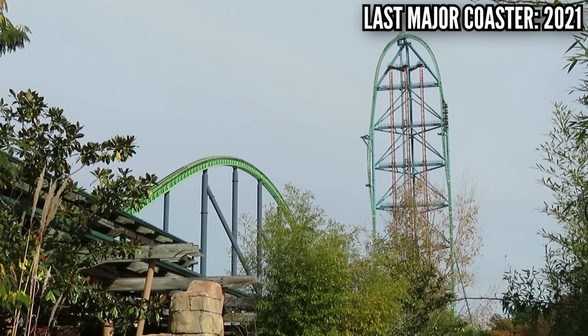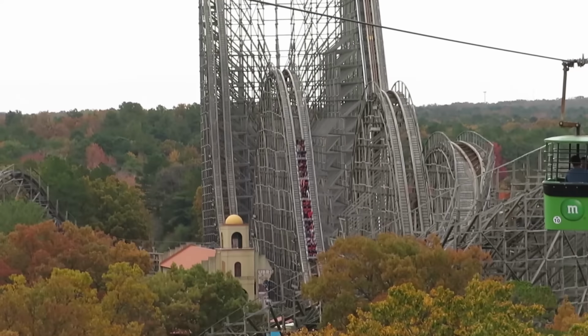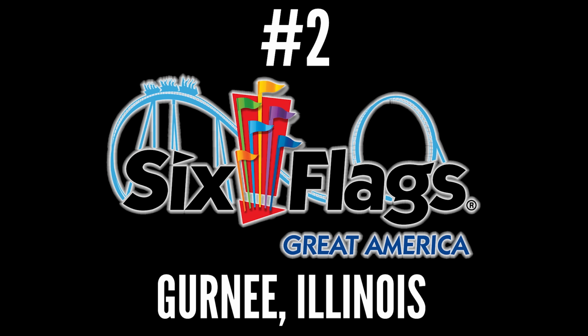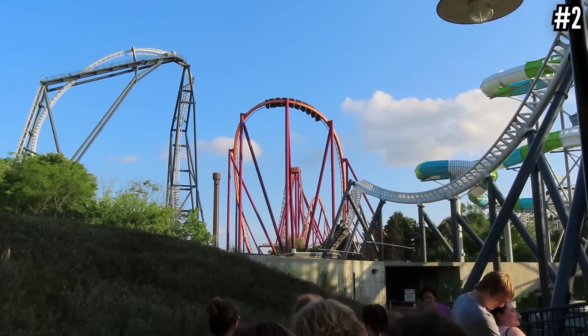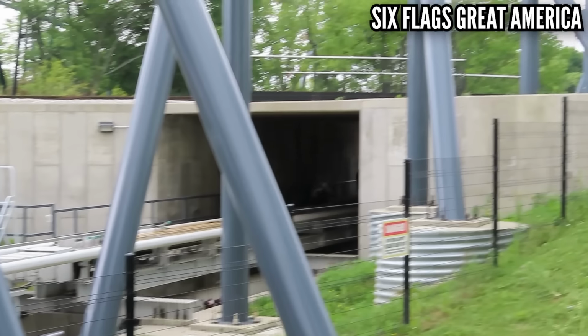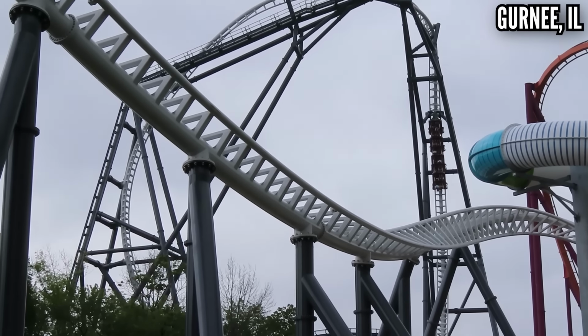The world's tallest and second fastest coaster speaks for itself, and El Toro is a trump card for almost any argument. Number 2. Six Flags Great America, Gurnee, Illinois. I wanted to put this number 1, and maybe I would have done it if I was more impressed with Max Force. It just didn't do much for me past the launch, and when you compare this to the launch coaster that my number 1 park also got for 2019, there's no comparison.